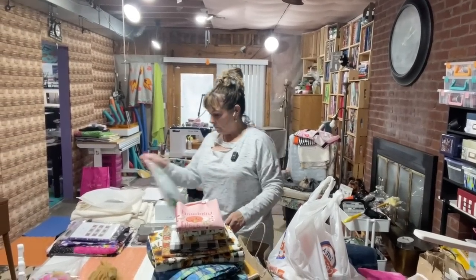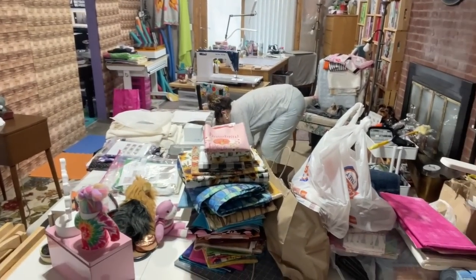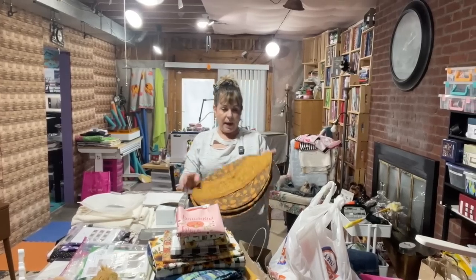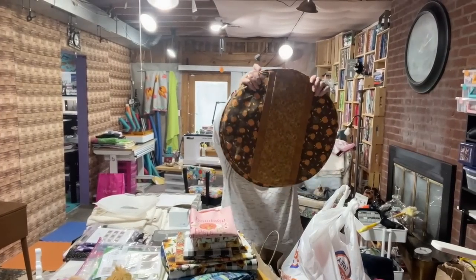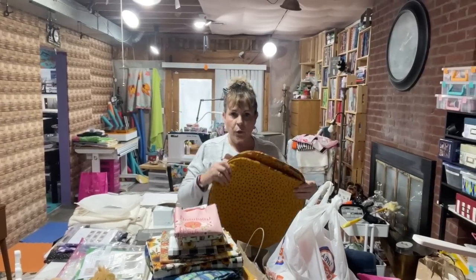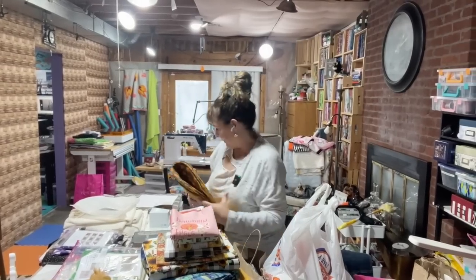Okay. And something else I did in my class, we made these circle placemats. How cool are they? So I can't wait to do some things. I've got the Sew Steady ruler set. I just need to get it out and use it.